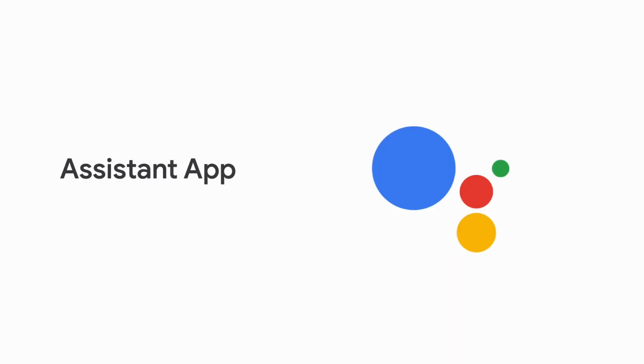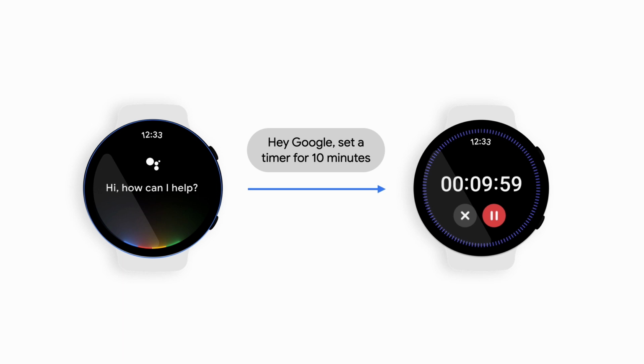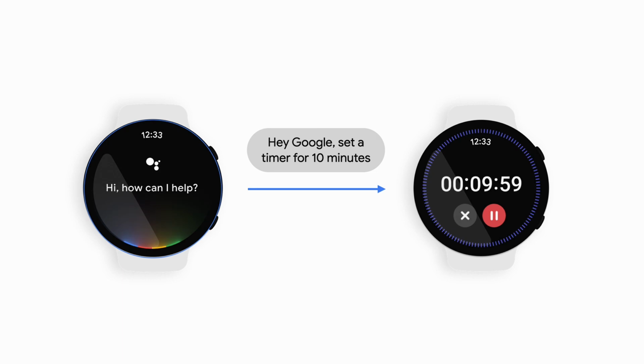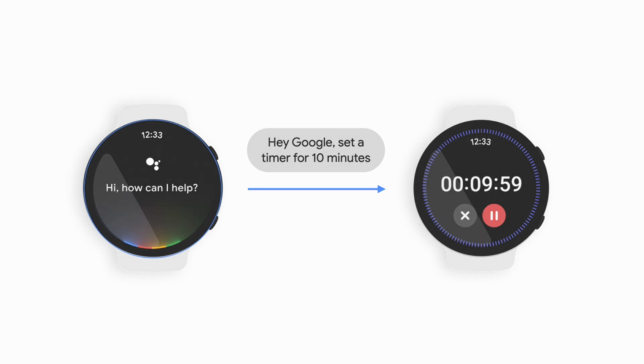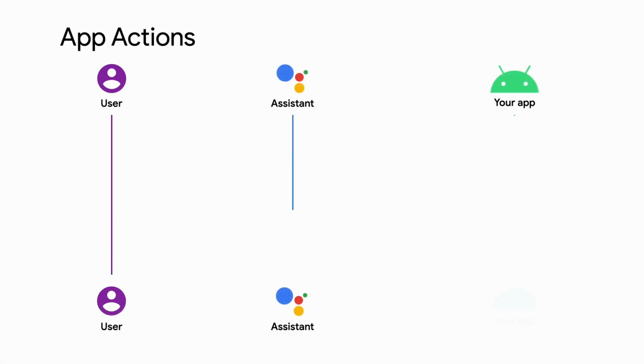We recently partnered with Samsung to bring Assistant to the Galaxy Watch 4 to help streamline tasks that work well on the wrist. Assistant will be able to support actions that are watch-focused, such as setting an alarm or timer, as well as more complex phone-based actions when connected to your mobile device, such as starting a phone call or playing media on the phone. We are also excited to be bringing support for app actions to Wear OS. Let's take a quick look at how app actions works.